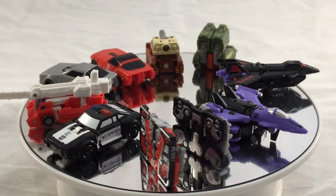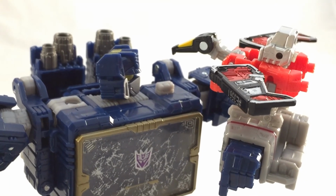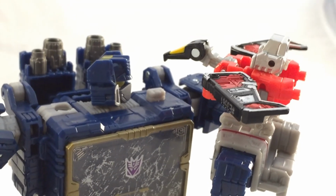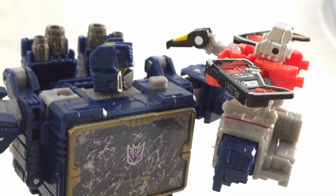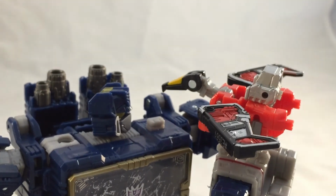The review isn't quite over yet, as we still have one set to go. Now, I don't really consider these Micromasters, as from a designing standpoint, they're so different from everyone else. Seems like they were just shoved into the size class so that Soundwave could have some pals to shove in his chest. Speaking of which, I suppose I should quickly cover Soundwave.